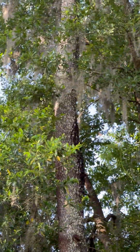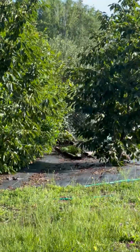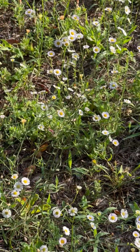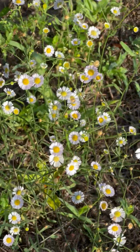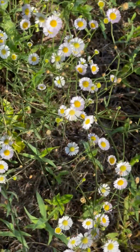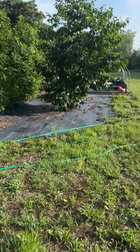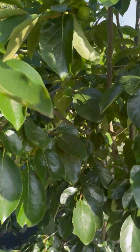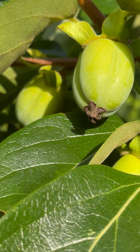Yeah, there's lots of interesting things here. This is a morning walk. A morning walk that I get to share with you. And here, let's see how the persimmons on this tree are growing. Oh, there we go. They're looking good.